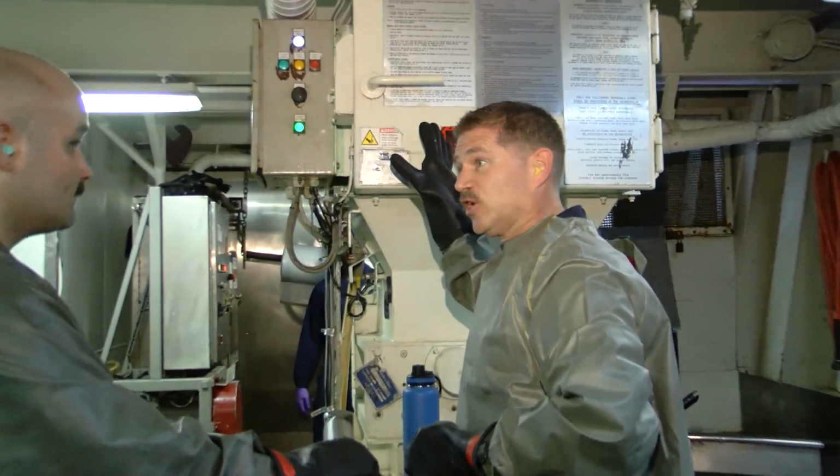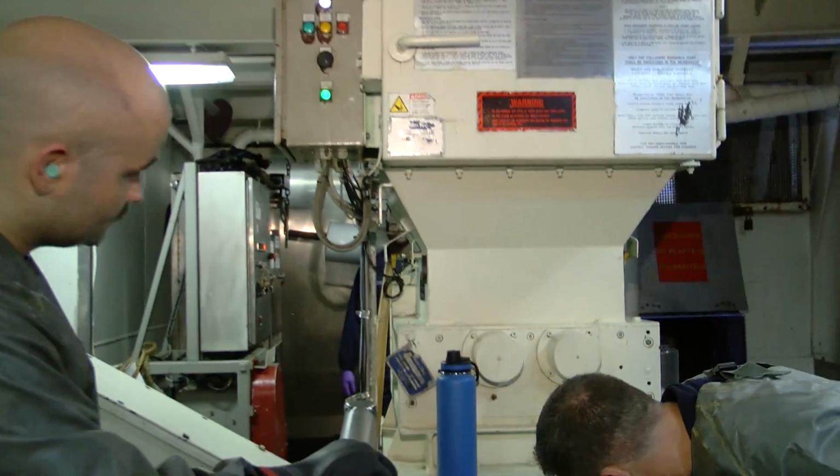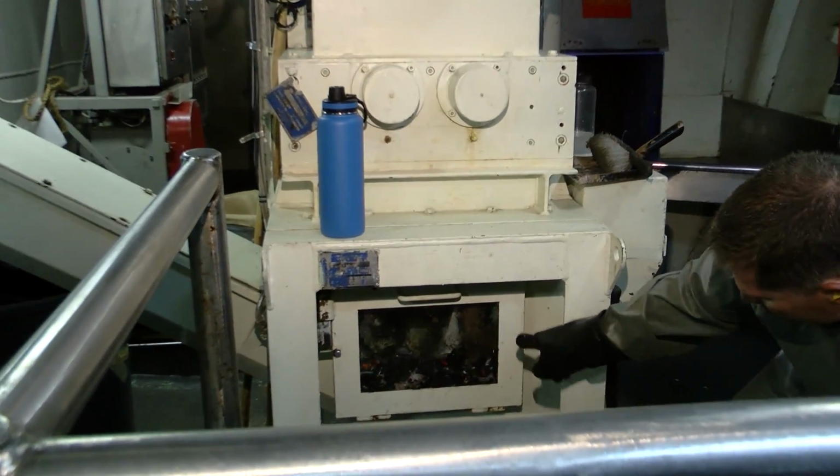Button's lit, which means we're safely closed and ready to go. And then the next thing we do after we hit that button is going to see it come down this way. Alright, so you're focused in there. I'm going to reach across. Start the feeding process. There it goes.